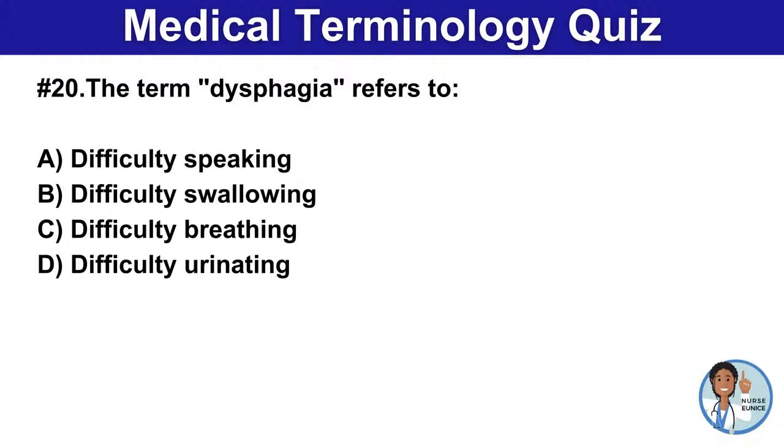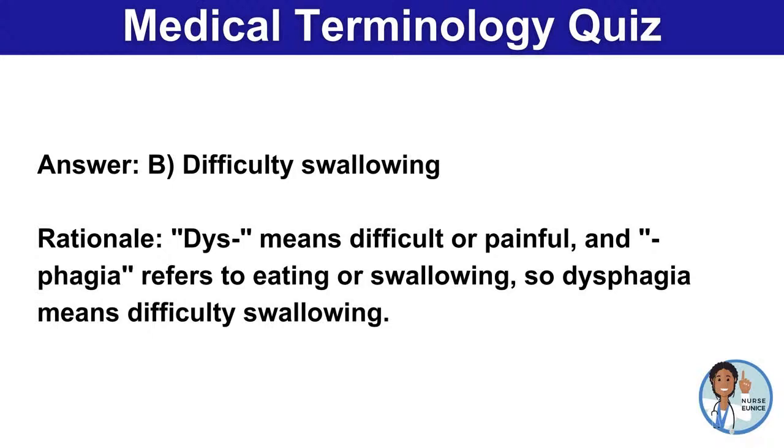Number 20. The term dysphagia refers to, is it A, difficulty speaking, B, difficulty swallowing, C, difficulty breathing, or D, difficulty urinating? I see A's, I see B's, I see a lot of B's. So we're going to go with B. Let us see. If you chose B, difficulty swallowing, you are correct. So dys, we talked about before, refers to difficulty or pain, and phagia refers to eating or swallowing.